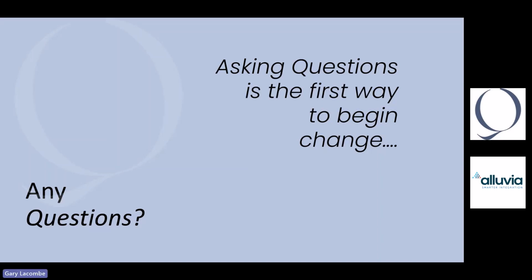Anyone else? Hi, Gary. Just two questions. One, does the integration work if you're dealing with a bank? And then two, would it be able to work if you're dealing with user-defined objects in SAP? Say I wanted to update a document, but not from the standard SAP documents.